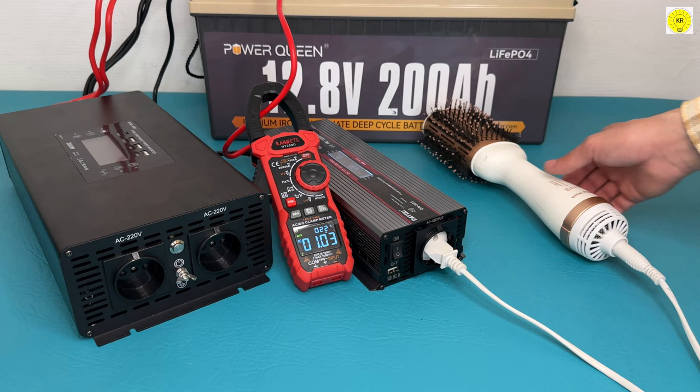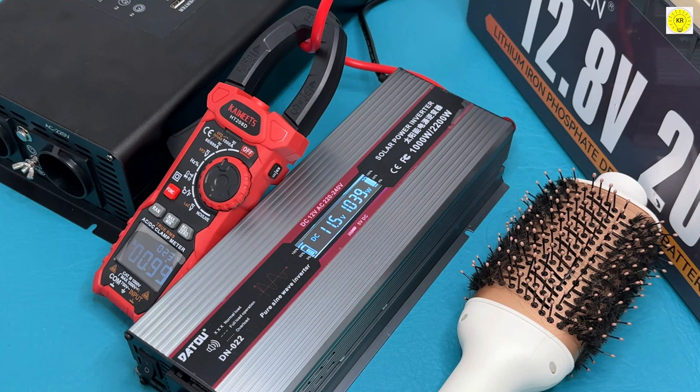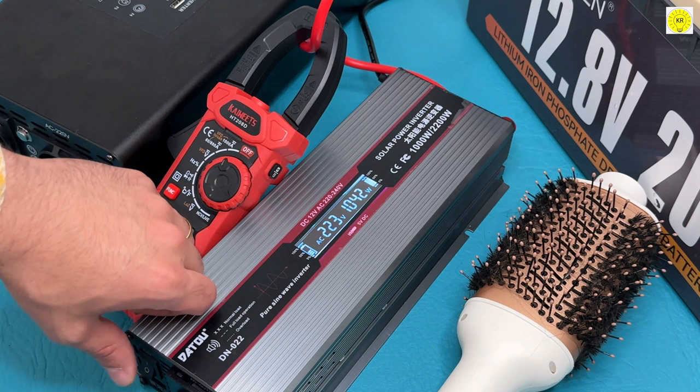This inverter can power small electronic devices like laptops, phones, and small household appliances. With a lower wattage, it's a great choice for those who need to power a few devices at a time and don't require a lot of power.